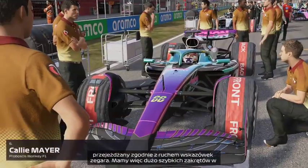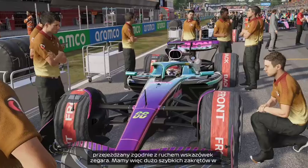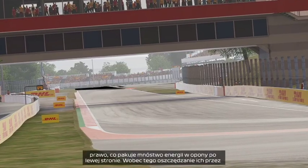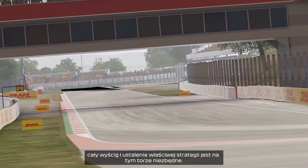But there's a key to this track, and it's looking after your left-hand side tyres. It's a clockwise circuit, so there are lots of fast right-hand corners, which puts a lot of energy on the left-hand side tyres. So looking after those through the race, getting your strategy right, is vital for this circuit.